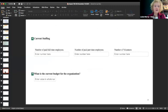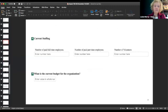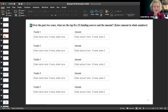We also ask you to report the number of full-time employees at your organization, the number of part-time employees, and the number of volunteers, as well as the current budget. Again, there are no right or wrong answers here, but we are finding that if we know a little bit about your organization, that information is very helpful for us to better understand the proposed program for which you're seeking funding. So that's why we ask this information. We can move to the next.